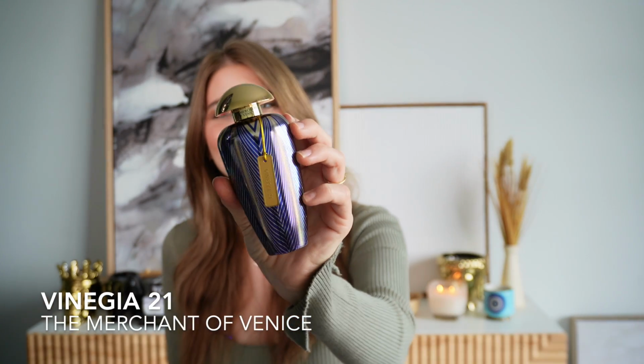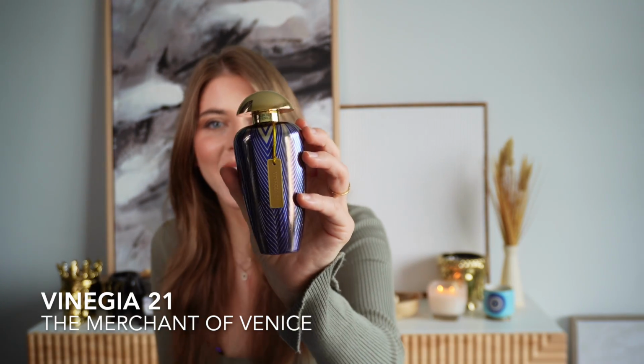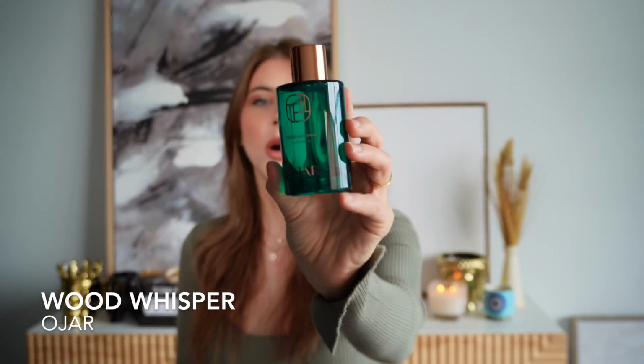I'm gonna give it a 7.5 out of 10. I think I have to give it an 8 just because of the bottle though. I can be such a sucker for the packaging and this is just so stunning. I mean, this is just everything on your shelf. It's like a really rich vase. I don't know. Gorgeous. So next up we have a fragrance called Wood Whisper from Ojar.